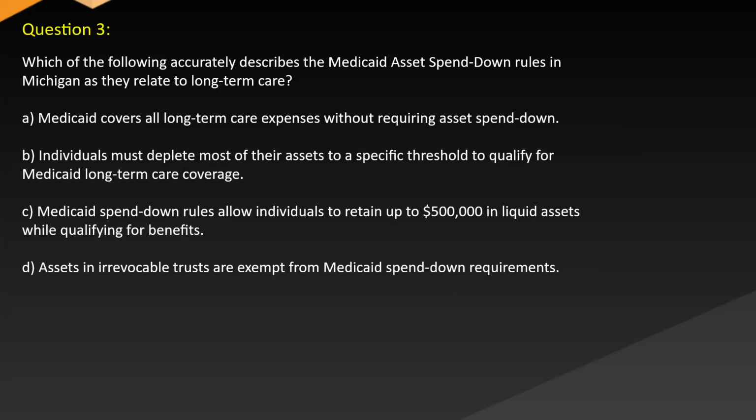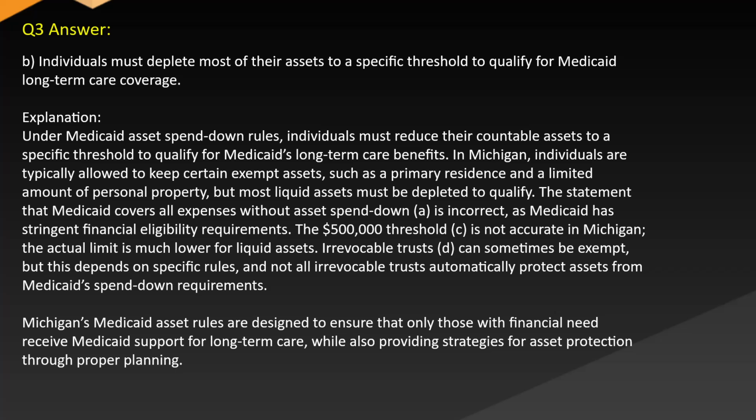Question 3. Which of the following accurately describes the Medicaid asset spend-down rules in Michigan as they relate to long-term care? A. Medicaid covers all long-term care expenses without requiring asset spend-down. B. Individuals must deplete most of their assets to a specific threshold to qualify for Medicaid long-term care coverage. C. Medicaid spend-down rules allow individuals to retain up to $500,000 in liquid assets while qualifying for benefits. D. Assets in irrevocable trusts are exempt from Medicaid spend-down requirements. Answer: B. Individuals must deplete most of their assets to a specific threshold to qualify for Medicaid long-term care coverage.